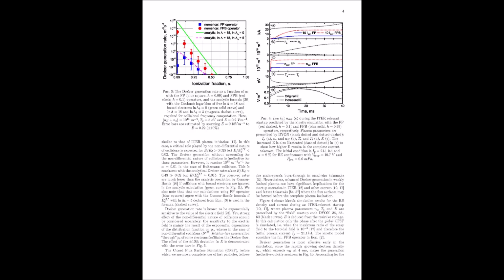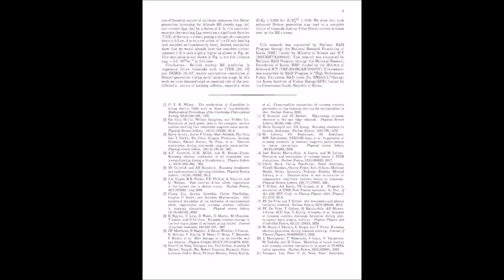But the key assumption there, and this is where the paper really digs in, is that the collisions these electrons experience are mainly small-angle collisions. Right. Those glancing blows where they just lose a little bit of energy with each bump. But this paper comes in and says, hold on a minute. It's not that simple. Especially when we're talking about those weakly ionized plasmas. Yeah, the kind you often see during the startup phase of a tokamak.